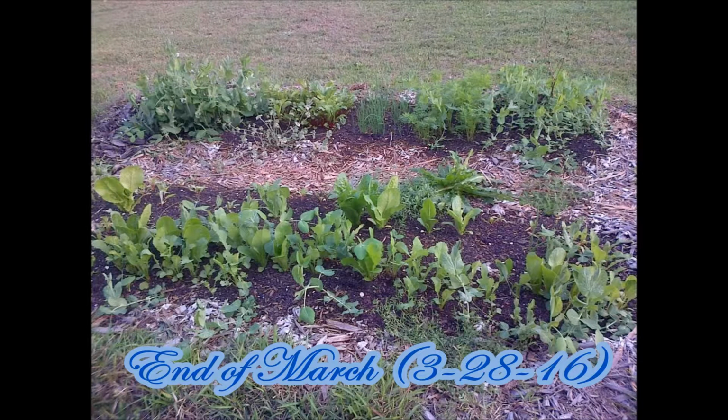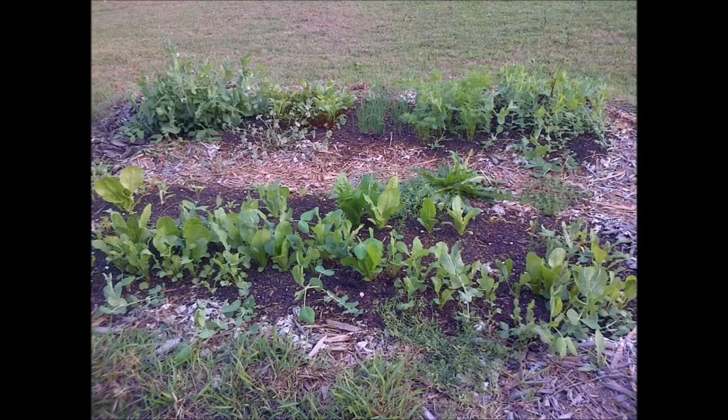So at the end of March, as you can see, the peas on the back row, the peas, the beets, the onions, the carrots, and then more peas I'd planted had all started growing. And then in between all the lettuce, I'd planted peas, and later some radishes and some other kind of beets were planted.